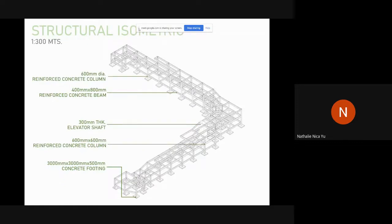Next we have the structural isometric. So I used 600 diameter reinforced concrete columns, 4x8 reinforced concrete beams, 300 mm thick elevator shaft, and 6x6 reinforced concrete columns. So I had circular columns and rectangular columns as well. And for my footing, sir, I had a 3 m x 3 m x 500 mm concrete footing.